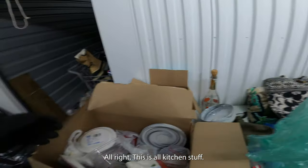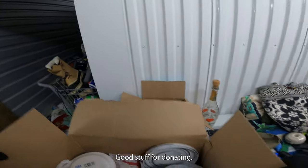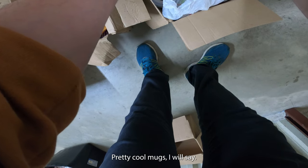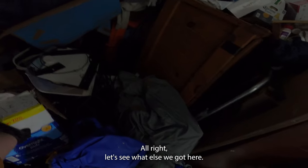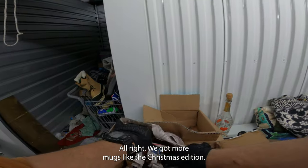All right, this is all kitchen stuff. Kitchen stuff is good stuff for donating. Hot dog. Pretty cool mugs though, I will say. Better Homes. Sweet. All right, let's see what else we got here. Hot dog. All right, we got more mugs.